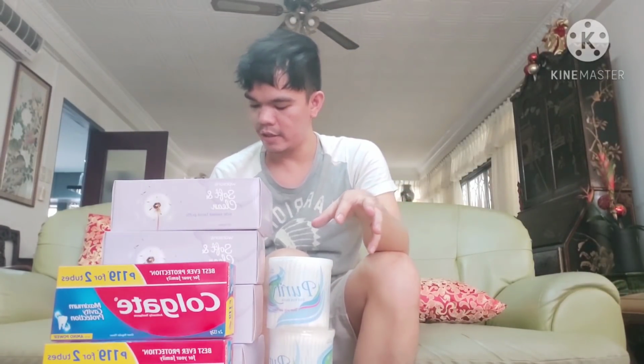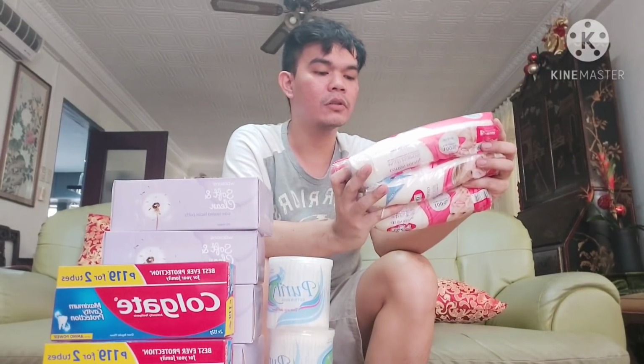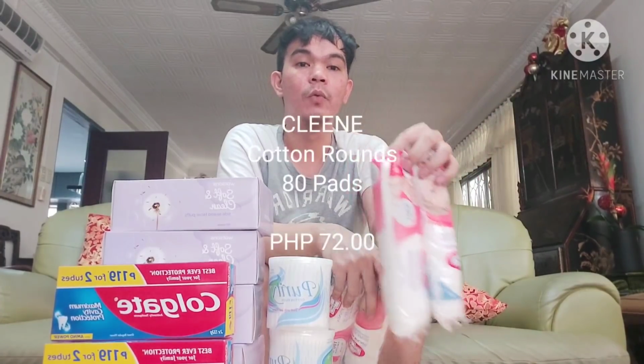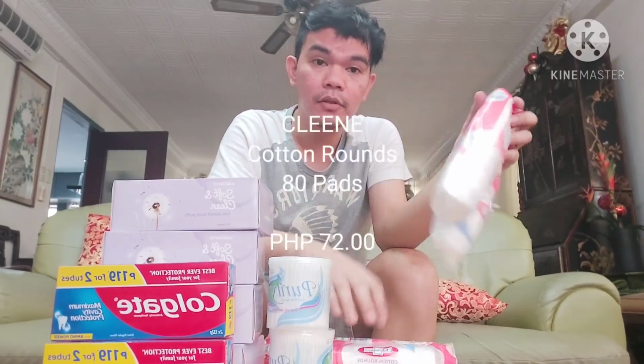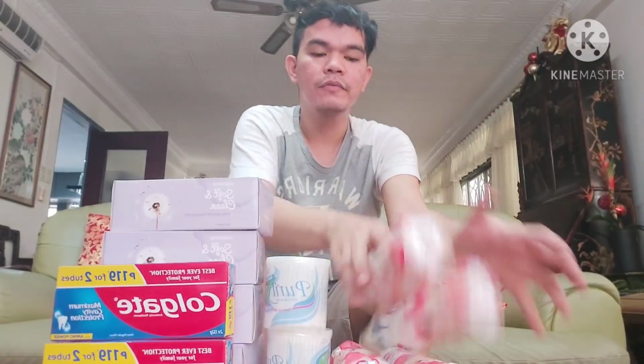And also I got here a cotton round, multiple purposes. So pwede siyang gamitin once you are using toner, or you're removing your makeup. Very useful and also affordable.